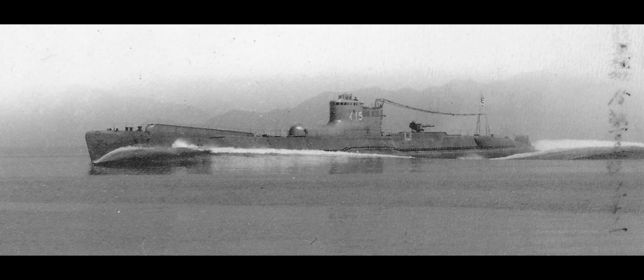East of Leyte, in the aftermath of the Battle of Leyte Gulf, on the morning of October 26, 1944, she was probably detected by the destroyer escort Richard M. Rowell and sunk by Hedgehog.